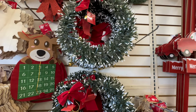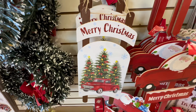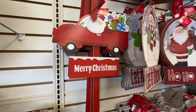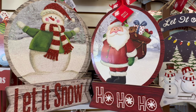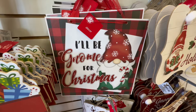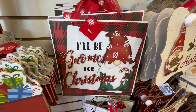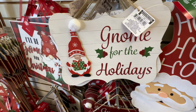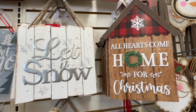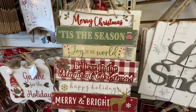These wreaths are $1.25, and you can customize them however you'd like. In the sign section, so many new arrivals coming in, you guys. We have yard stakes, we have Santas. I love the Let It Snow over here with the three little snowmen on it. And we have some gnomes, I'll Be Gnome for Christmas, cute little sentiment. Gnome for the holidays. We also do have All Hearts Come Home for Christmas and Let It Snow, which I did pick up last time.